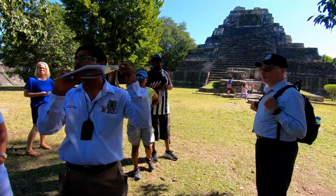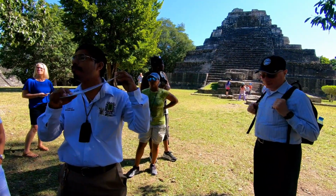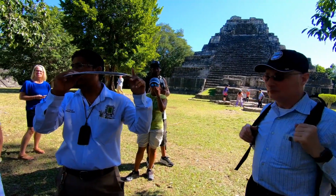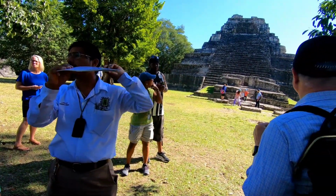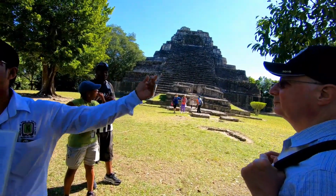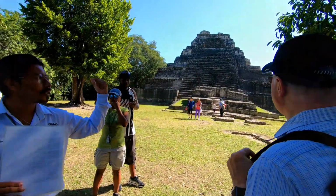Our guide explained to us how the corners of the temple were lined up with the sun to measure its movements during a calendar year. This is the southern corner, the winter solstice. The northern corner is the summer solstice. This is a solar marker. It measures the movement of the sun.